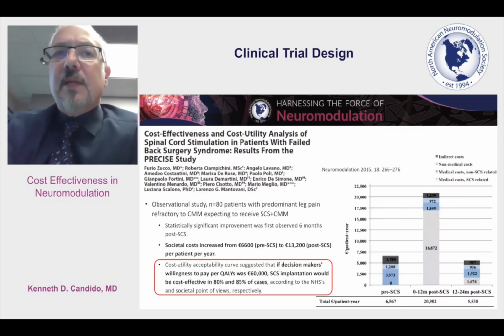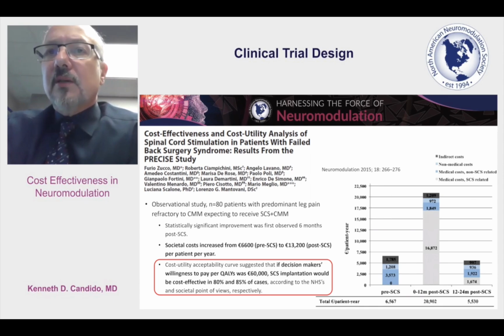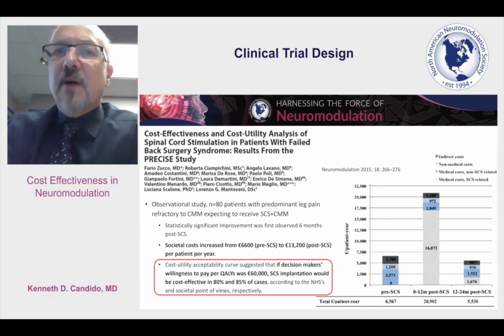The group from Italy led by Furio Zucco did a cost effectiveness study and cost utility analysis of spinal cord stimulation in patients with failed back surgery syndrome. These are the results from the PRECISE study. Essentially they looked at 80 patients. It's an observational type of study, of patients who had predominant leg pain, which was refractory to conventional medical management, who were expected to receive spinal cord stimulation and ongoing conventional medical management.